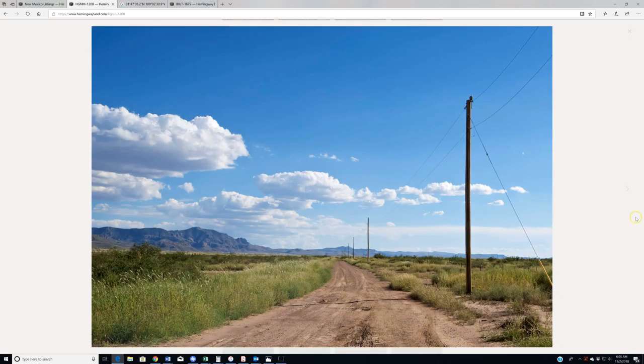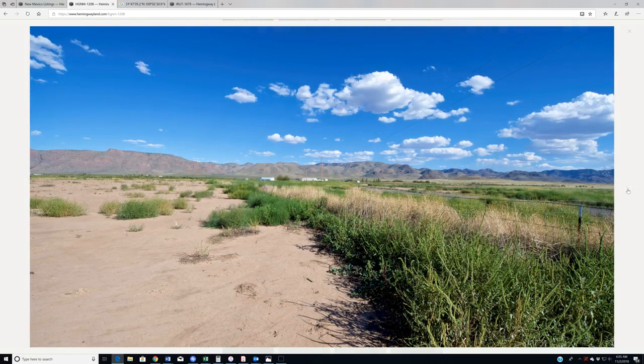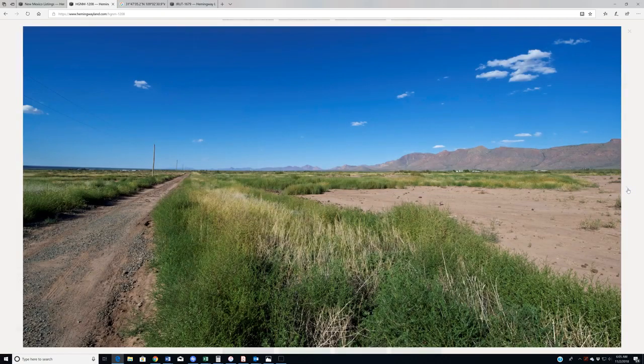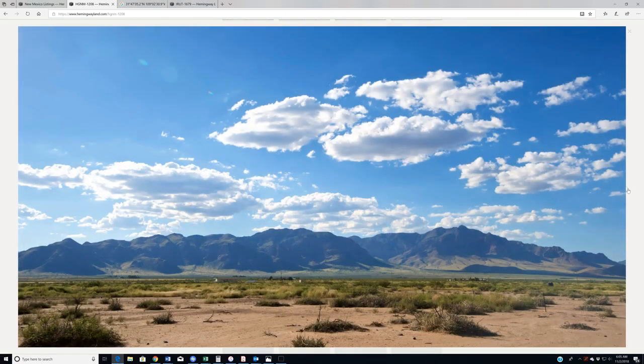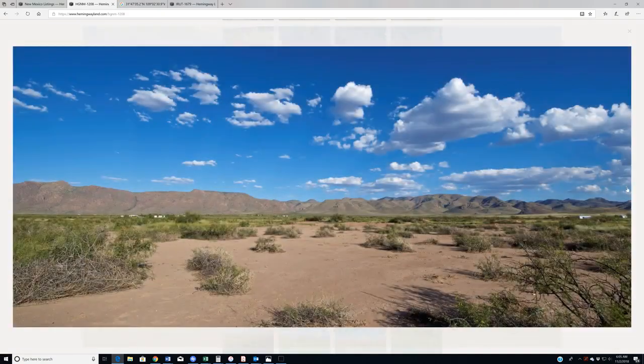In fact, if we go down here to the photo gallery, you can get a sense of what this is like. I was very surprised when we got these photos back because this property is an interesting mix of both this kind of sandy desert landscape as well as this lush green grass that you'll see in these other photos. Additionally, this property sits in the shadows of the Pyramid Mountains here. So really picturesque scenery out this way.